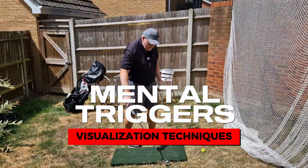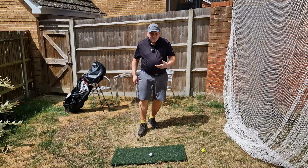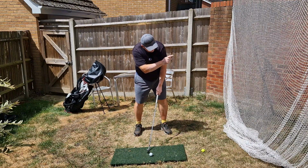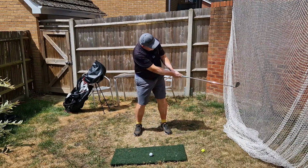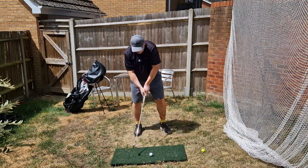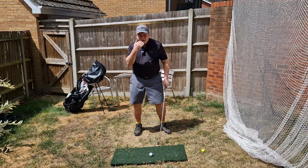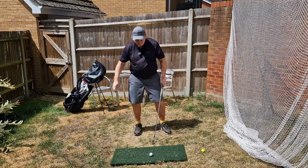There's also kind of mental ways you could do this. In my mind, the way I do this, I've set up, I take one final look, and as I'm looking back to the ball, it's like that club's coming back, and as soon as my eyes get the ball, the club then takes over and goes that way. So it's look, come back, and continue. And so the club's following this imaginary arc that my eyes were following from the target.